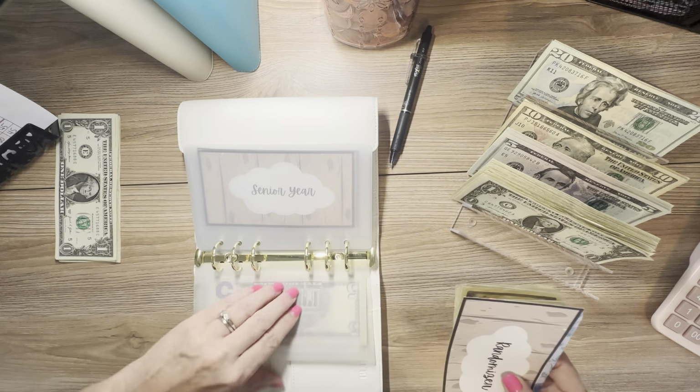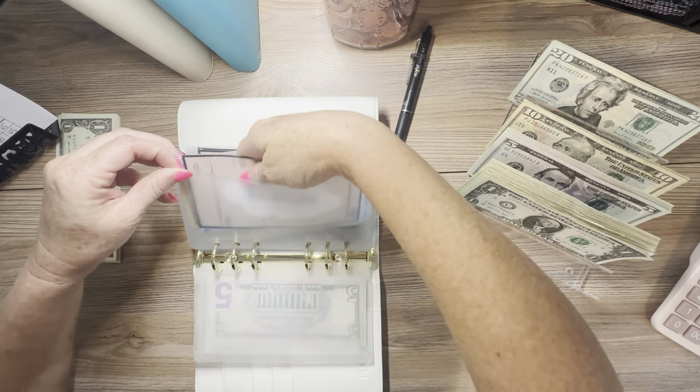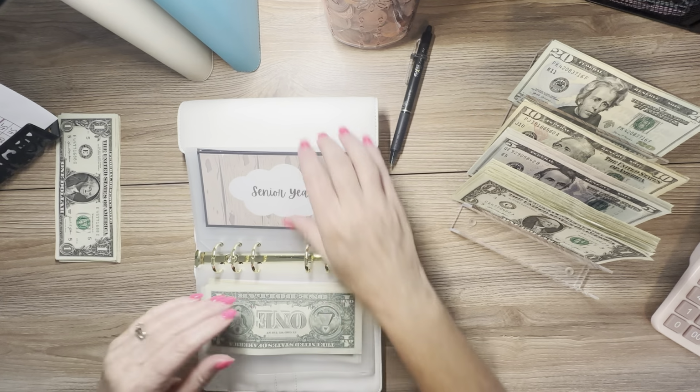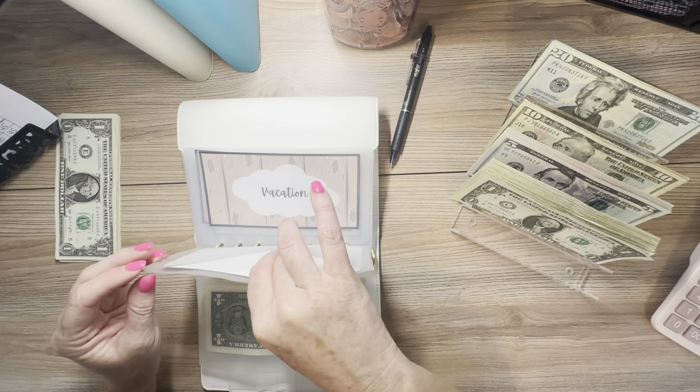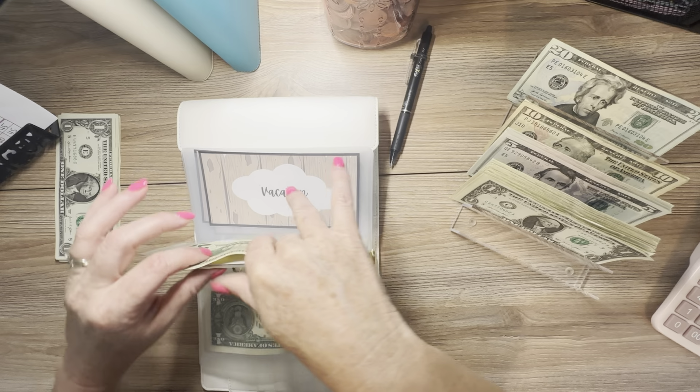Whoops. Pulled the whole thing out. Dashboard and all. All right, senior year is going to get $20 this week because we are doing this week and next week all in one.